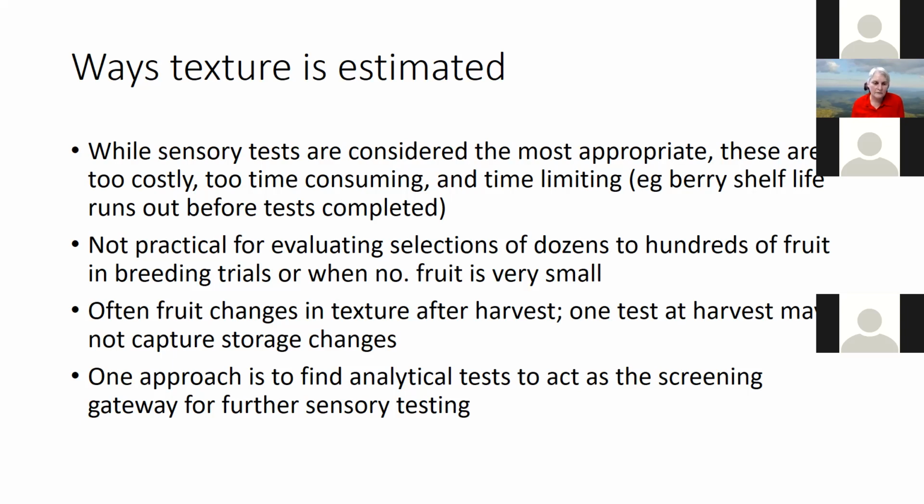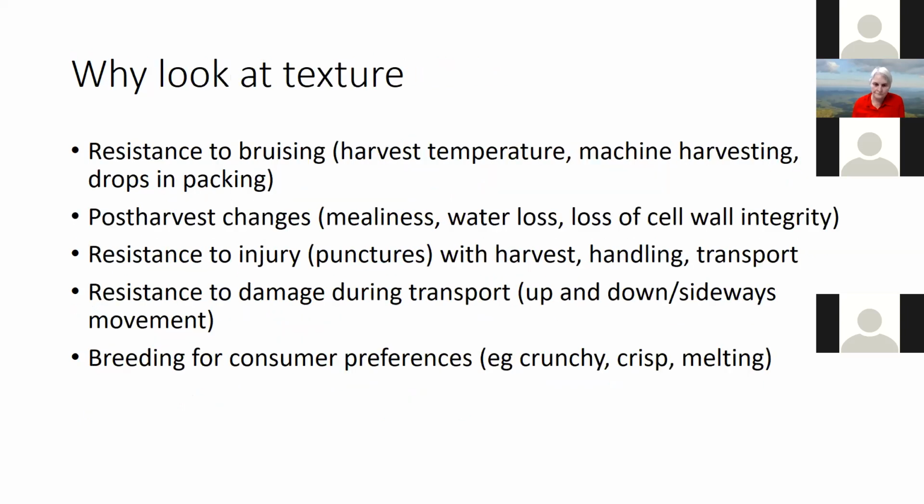And then the other is, can we try and find an analytical test that would mimic sensory, that would become the screening gateway? So you can start with your hundreds of fruit samples, do quantitative value measurements, establish what your quantitative values are that you want, and then start doing the sensory work to make sure that those are in target with what consumers really want.